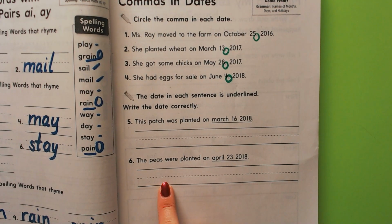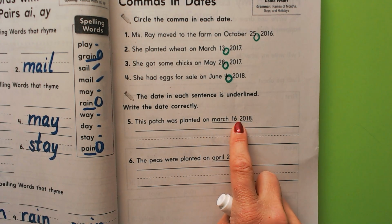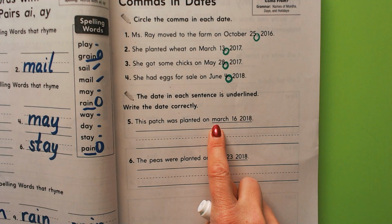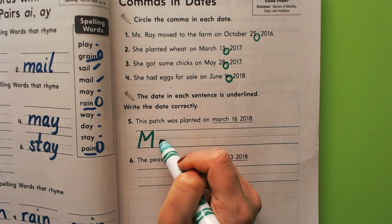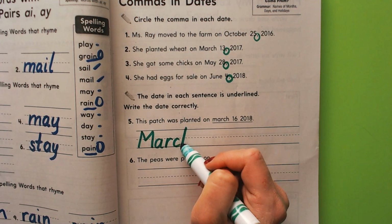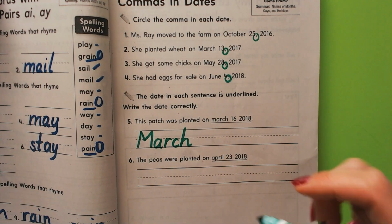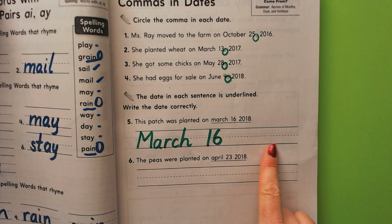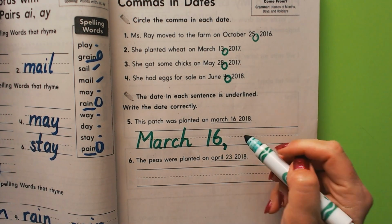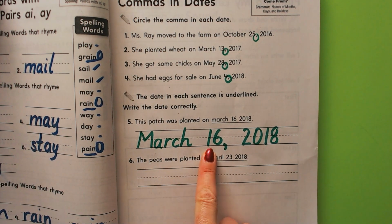Okay, and now we're going to correct the sentences. Sometimes they don't begin with the month of the year with a capital letter, and sometimes they don't put a comma between the date and the year. So this underlined part we're going to correct. This says March 16th, 2018. So with March, we're going to begin with a capital letter. March. Because capital letters always go at the beginning of months of the year, and March is a month of the year. March 16, so put 16. We always separate the month from the date with a finger space, and then the date from the year with a comma and a finger space. This is correct now. March 16th, 2018.